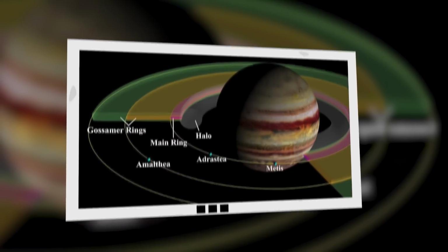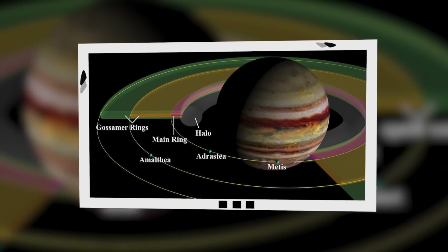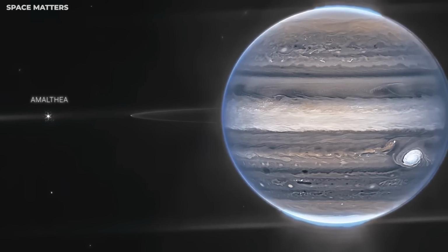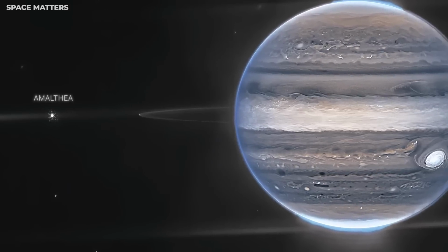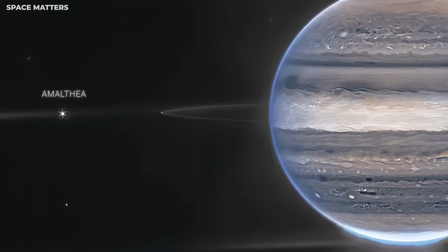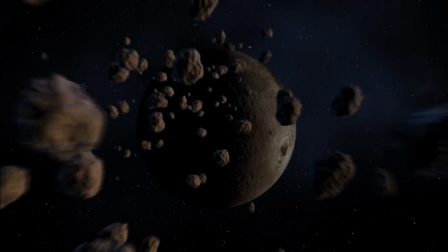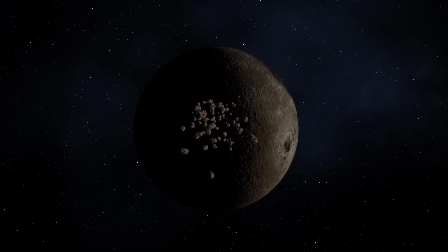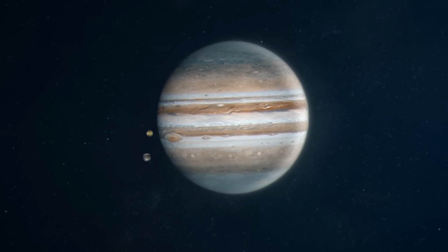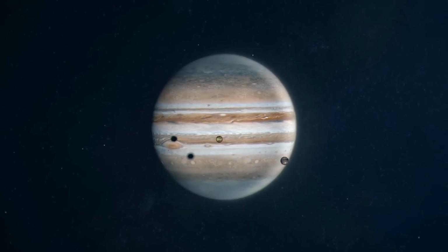Maintaining Jupiter's thin gossamer rings is one of Amalthea's most fascinating contributions to the Jupiter system. Many of the small dust and ice particles that make up these rings are thought to have originated from the moon Amalthea and other surrounding moons. Meteoroids collide with Amalthea's surface, sending material splattering into space where it eventually forms the fragile rings. The process emphasizes how the rings and moons of Jupiter are interdependent on one another.